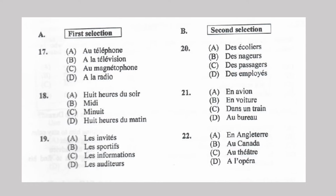So you will be given something like this with first selection and second selection. Because remember, you're going to hear 2 public announcements. The first one would be first selection and the second one would be the second selection. So what you need to do is just to read very quickly what is there. So 17, you look, 18, you see 8 heures du soir, midi, minuit, 8 heures du matin. Oh, that is time. So you know that in the first selection, you will have to focus on the time. Okay? Then les invités, les sportifs, les informations, les auditeurs. Okay. So this is your first selection, and then you do the same for the second selection.